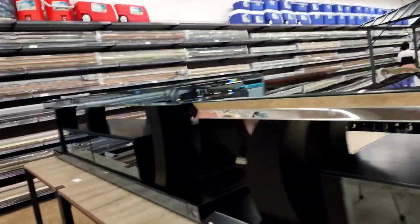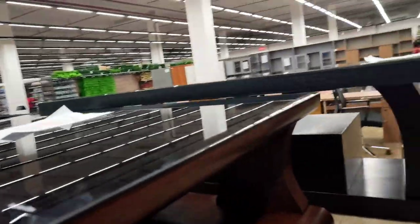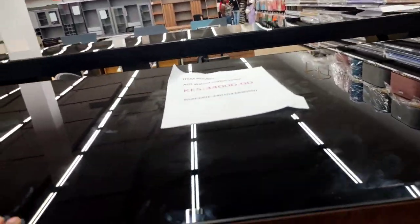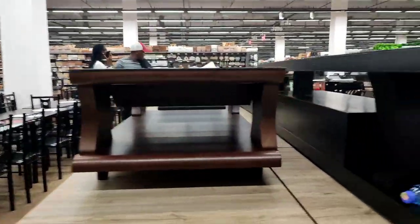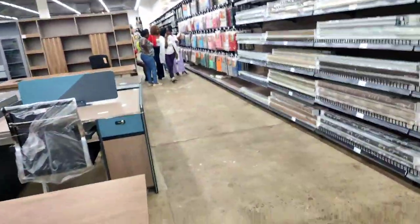Okay, there's a table I admired over here. Let me see. This table, what do you think? I like this table. It's going for 34k. Okay, I love it. This black one for 38. Okay, let's move on.